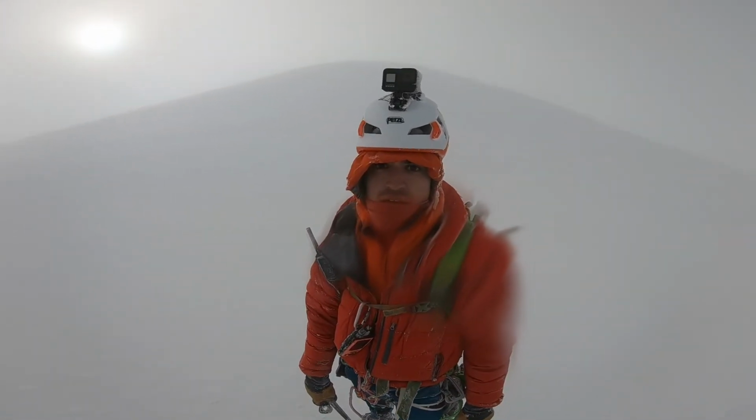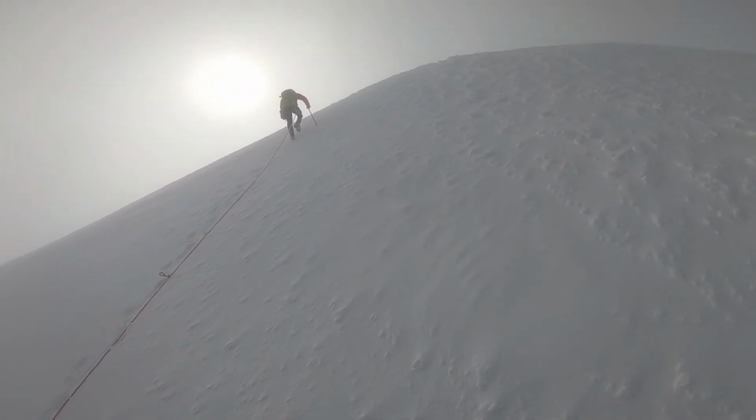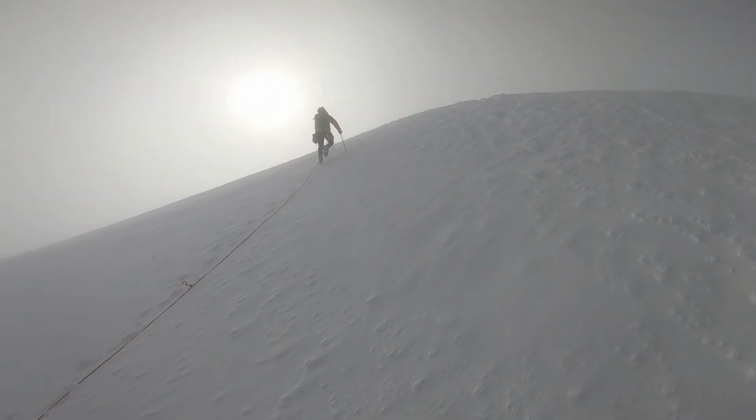That's the summit right in front of me there. Somehow, I think we had fun anyways. You can see it on my face. I am smoked. We climbed through feet of powder. It was just so much more work than it had to be, constantly having to check the GPS because we couldn't see anything.